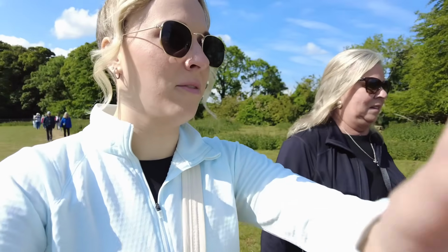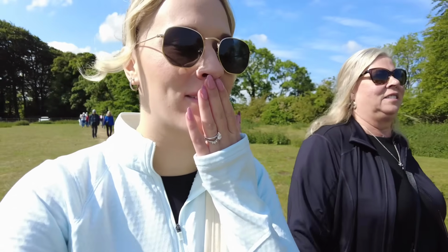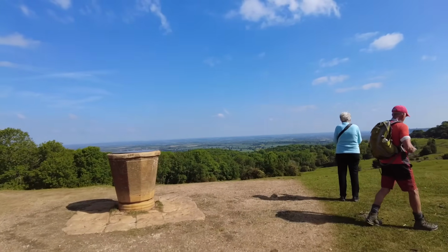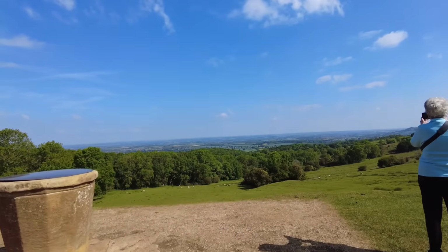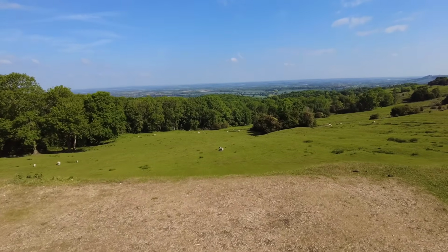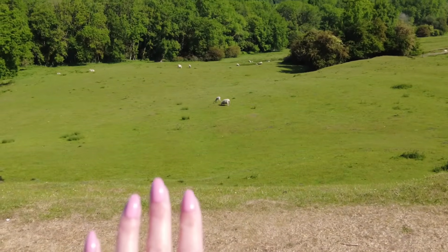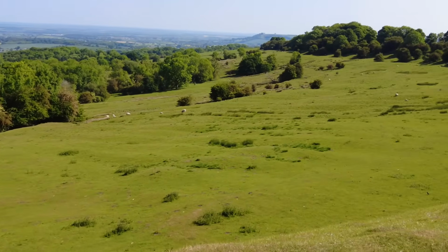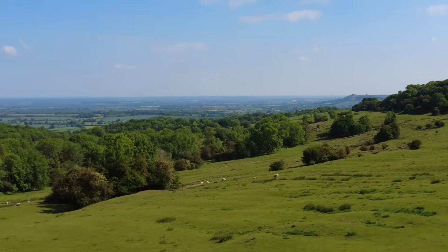I'm very excited. I think our next stop is going to be one of the towns, but we are just approaching the viewpoint, and oh my god, it looks so beautiful. Wow. Oh my gosh, there are sheep. My day is made already. Oh my gosh, look how cute they are. Look at all the sheep. Oh my gosh, this is so pretty.